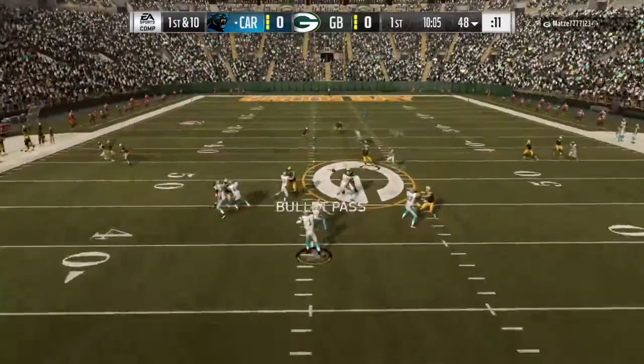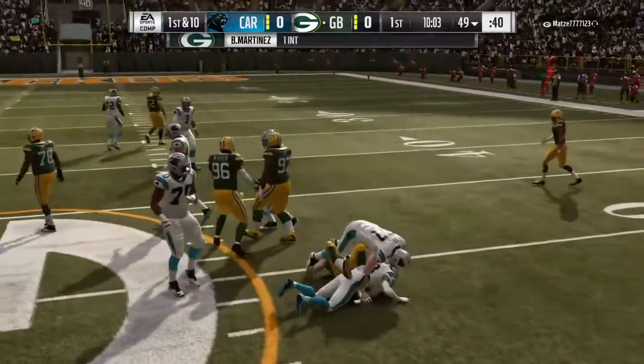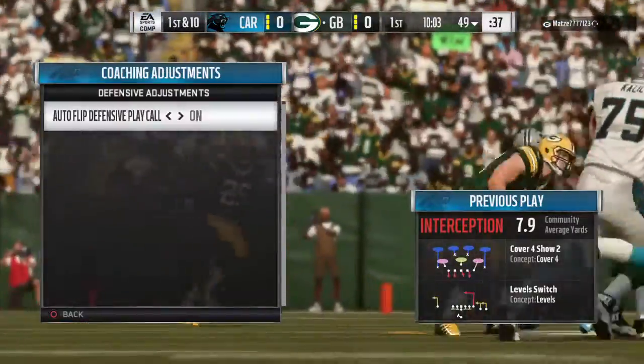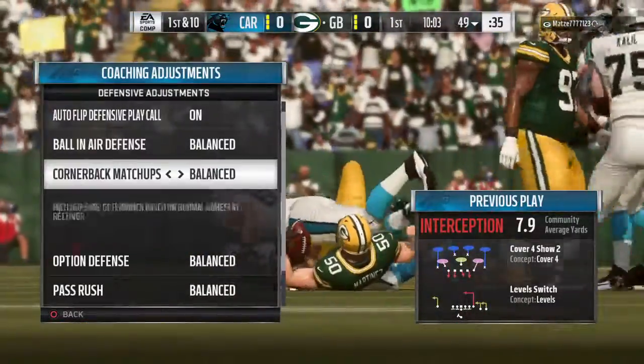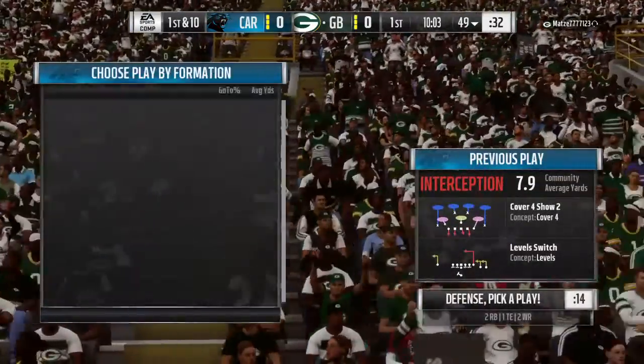On first down, it's Newton. Into heavy traffic, and it's intercepted. Picked off by Blake Martinez. And they get the football. They'll set up shop at their own 49-yard line. Certainly not how they envisioned ending their opening drive here in the first quarter.